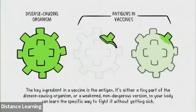Okay. And so there's ways that we can do this. So we don't have to give the whole disease causing organism because that might make you really sick. It also means if we're trying to totally get rid of this virus in the world, like they're totally trying to get rid of smallpox and polio, like if they give it to you, that means that there's still some of it around in the world. So we want to give a weakened or just a tiny part of the virus to our bodies so that our body is ready to attack it.